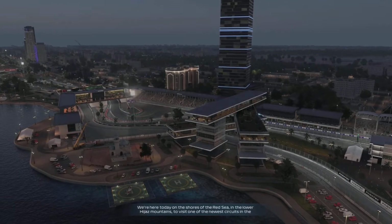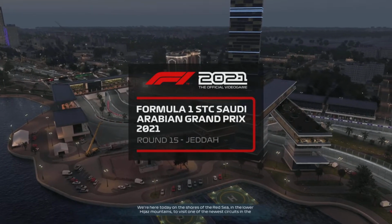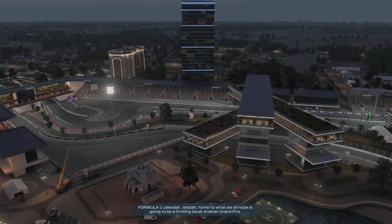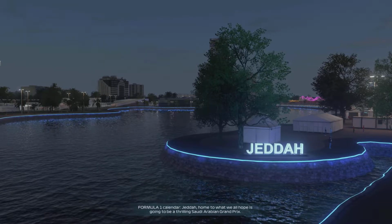We're here today on the shores of the Red Sea in the Lower Hejaz Mountains to visit one of the newest circuits in the Formula One calendar. It's Jeddah, home to what we all hope is going to be a thrilling Saudi Arabian Grand Prix.